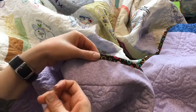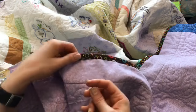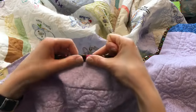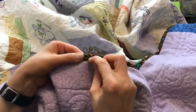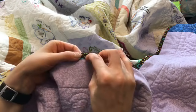Is our thread getting rings? I do not know what that means, Kathy. Oh, your goal one day is to go to Paducah or to go to a quilt show? Yeah, it'd be fun to go to a really, really big one like that.